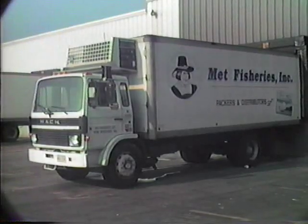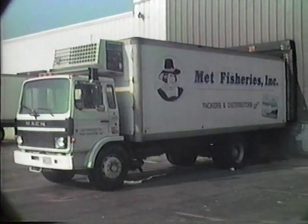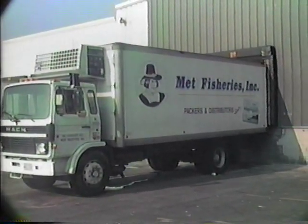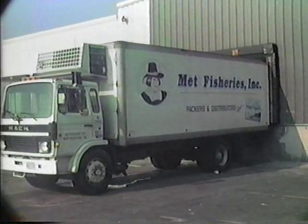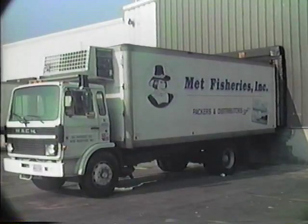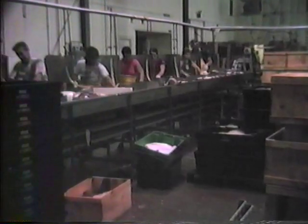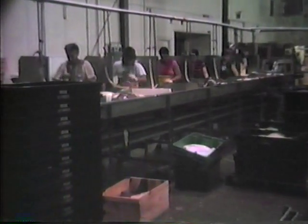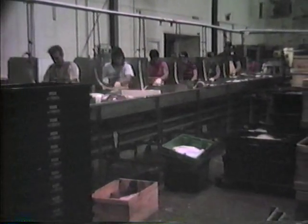One of Met's trucks, which distributes all of its various products to different parts of the country. It is now preparing to load and leaving for looking at the processing room in the plant of Met Fisheries, where our fresh fish products are processed on a daily basis and shipped out the same day.